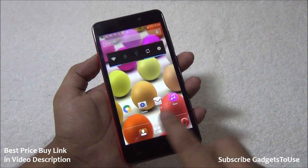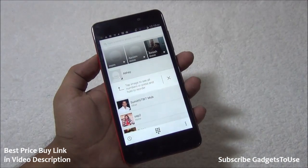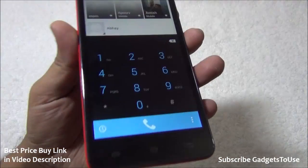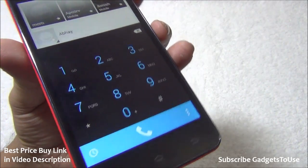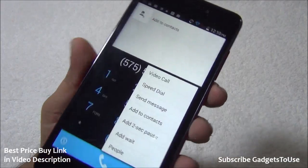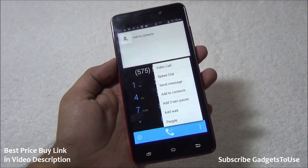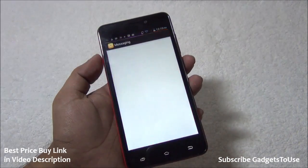So taking a look over the phone dialer, first of all I would like to show you the phone dialer and how you can make a call. Simply, you have a simple phone dialer which is kind of a stock Android phone dialer. When it comes to dialing a number, you can easily dial the number. And when it comes to video call, cellular video call is also supported on this phone, which is a very good thing. It is something which is needed by many people out there.